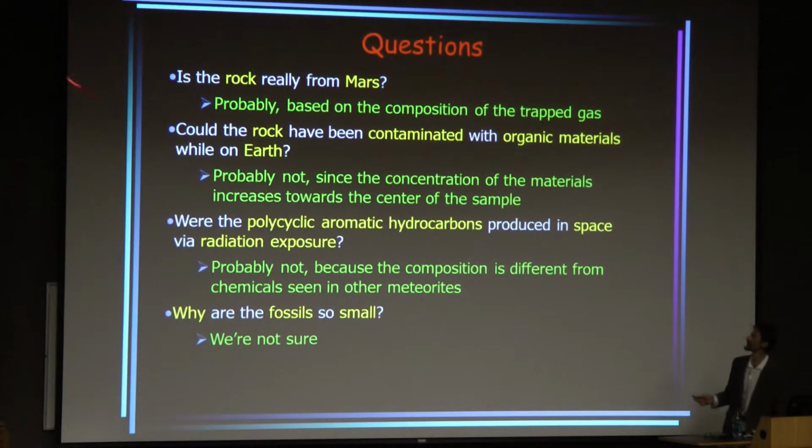All right, so to go through the list of issues here, we do think that it's true that this class of meteorites really are from Mars because of the composition of the trapped gases being an exact match for what was measured on Viking. Now that's not really debated anymore. I think most scientists agree about that.